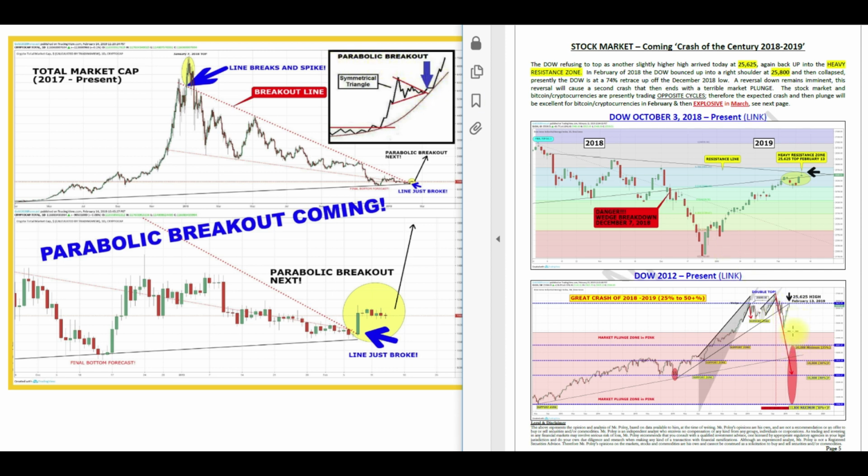So this here is a loss of faith and confidence in the paper monetary system which our world lives in. Lose faith and confidence, and we will see a spike like we've never seen before in the cryptocurrencies as new all-time highs are hit because of this market event that's coming.